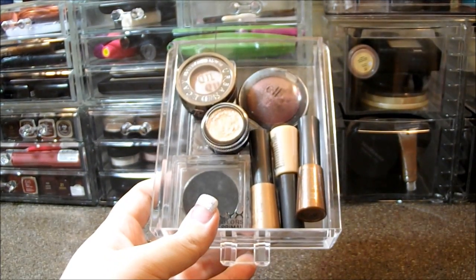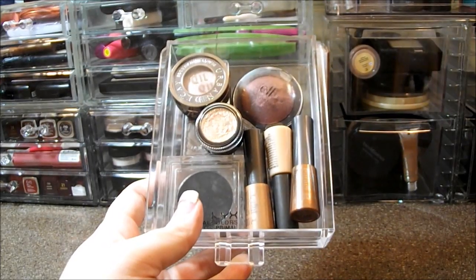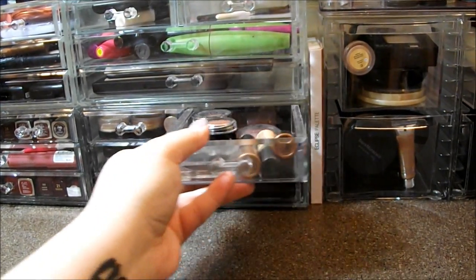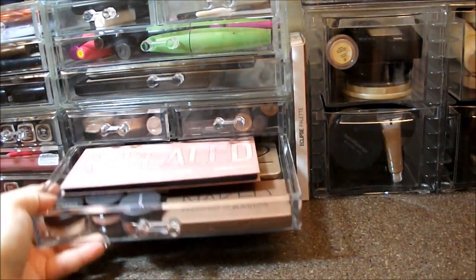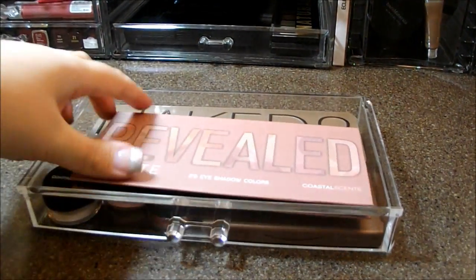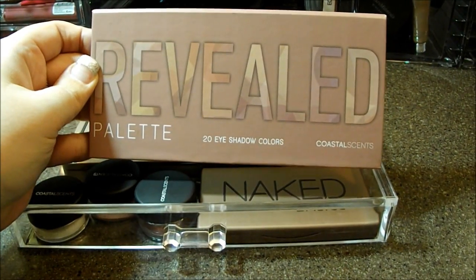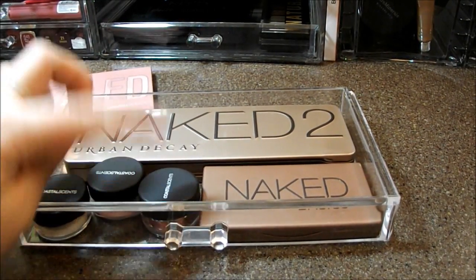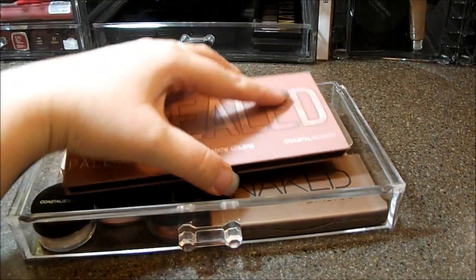Next is some single pan eyeshadows and some more eyeshadow bases. There's Urban Decay, NYX, e.l.f., Ulta, Stila, that kind of stuff in that one. Next one down has some more eyeshadow palettes and some glitters. So this is the Revealed 1 palette, which is gorgeous. This is another one from Coastal Scents. Then there are 3 Coastal Scents glitters, my Naked 2 by Urban Decay and my Naked Basics by Urban Decay.